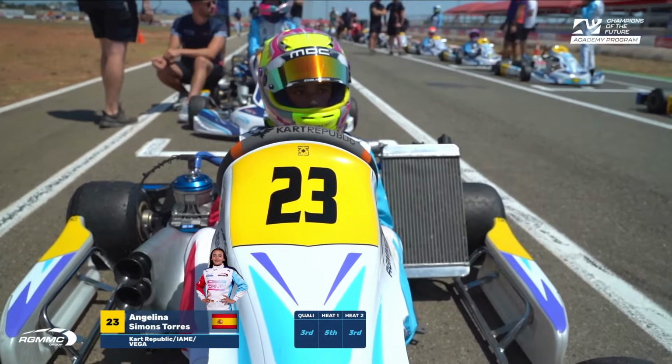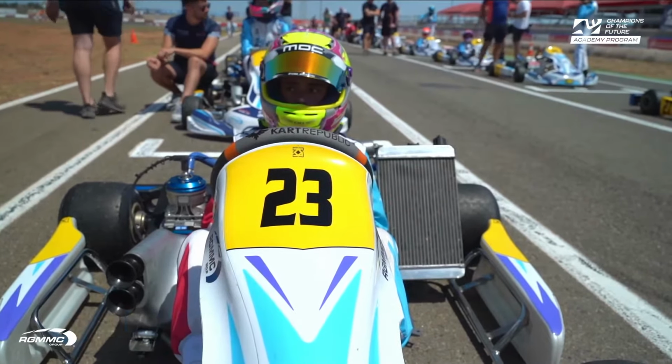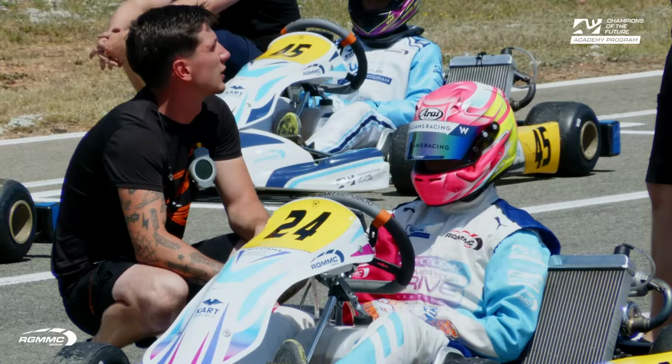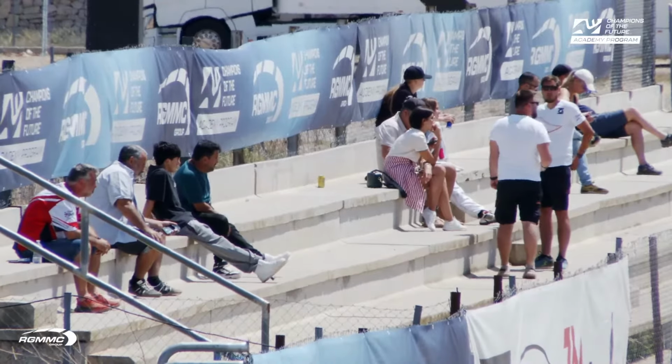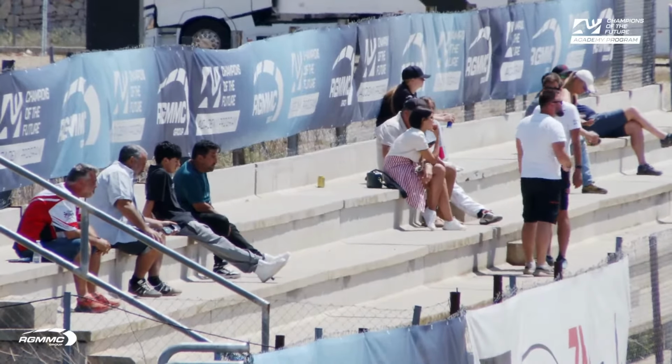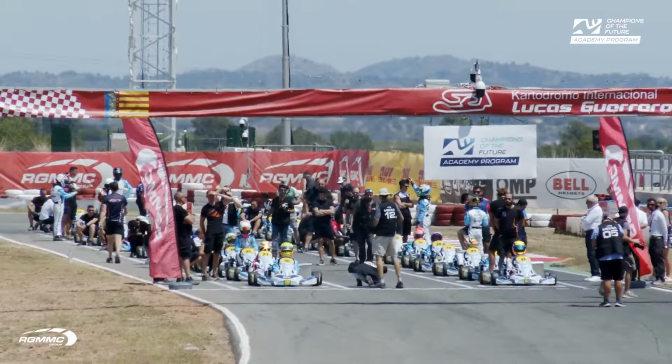And she starts this, I would say, in probably the best starting spot on the grid. P3, you can judge and you can see where the pole sitter jumps off the line. You have the inside line going into turn 1 as well. You do benefit from it massively.